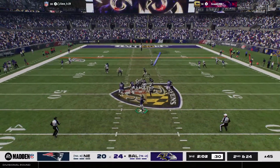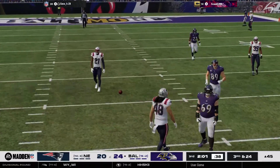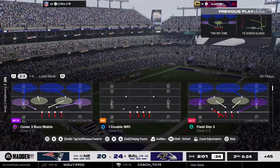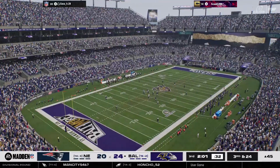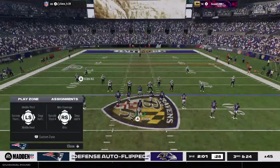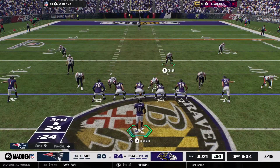From the gun, Jackson. He just got it away before the hit, but the pass winds up incomplete. It's going to be third down. Even the best of them can be hurried into a throw before they're ready, and that pressure just messed up all the timing, the rhythm, and the clock of the quarterback. Last pass unsuccessful. Let's see what they do on third down.